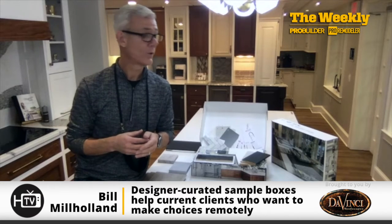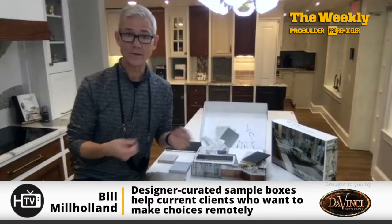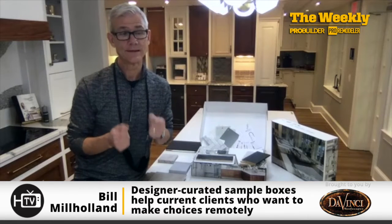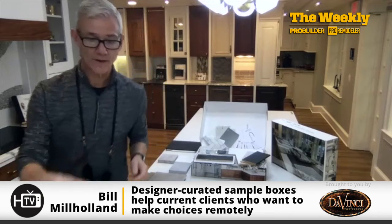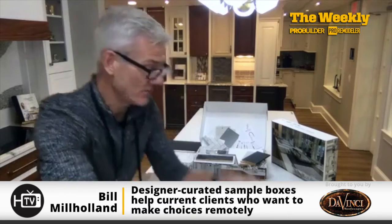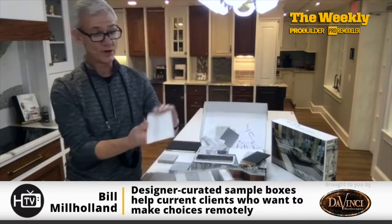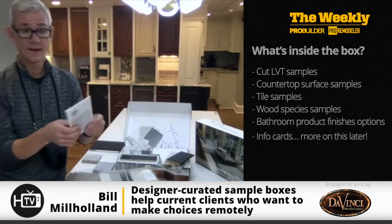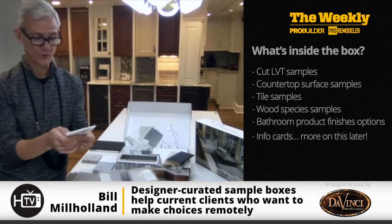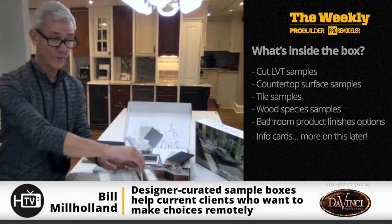And with their help, we have gathered a bunch of samples that are giveaways. They're not something we have to keep in the showroom. We want to make sure all that stuff is here. Some examples of that: I grabbed a box, and you can see there's a bunch of different materials in here, and they're cut down. This is countertop surfaces from Silestone. Pretty popular stuff right now.